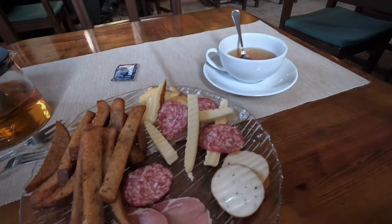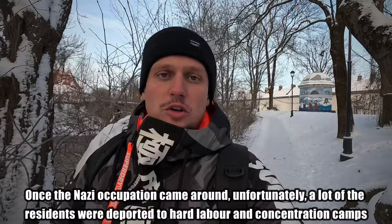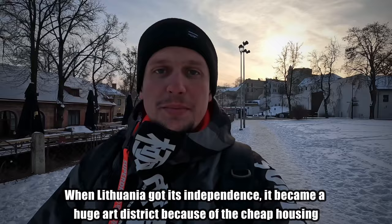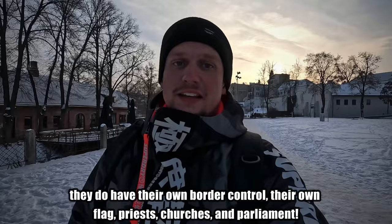So, about the Free Republic of Uzupis. Once upon a time, this area was one of the poorest parts of the city. It was home to Jewish migrants and laborers. Once the Nazi occupation came around, unfortunately a lot of residents were deported to hard labor and concentration camps. So the town was making way for less desirable members of society to move into the neighborhood, and it got a bad name. In fact, during the Soviet era, this was the most neglected part of the city. When Lithuania got its independence, it became a huge art district because of the cheap housing. Then in the 90s, they declared the district the Free Republic. Although many saw this as a little tongue-in-cheek, they do have their own border control, their own flag, priests, churches and a parliament.